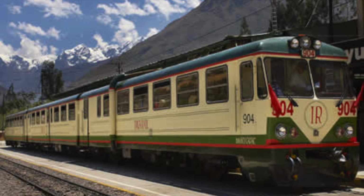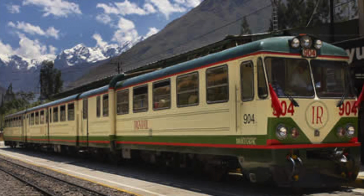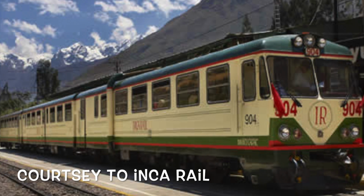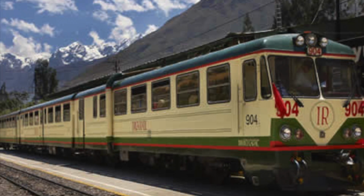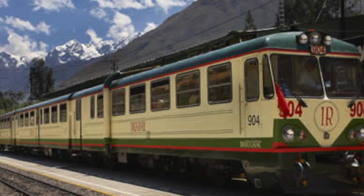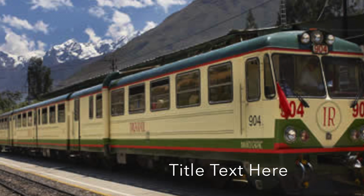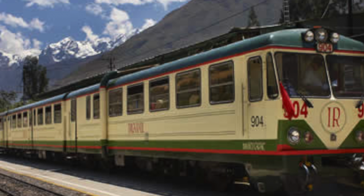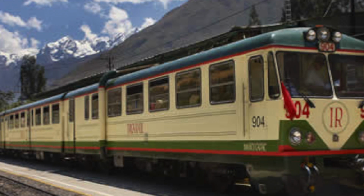Now, the last and worst train, I must say, is the Voyager. Now, the seats are quite comfortable there. You can also see the views, but there aren't as many windows and the food isn't the best on this train.